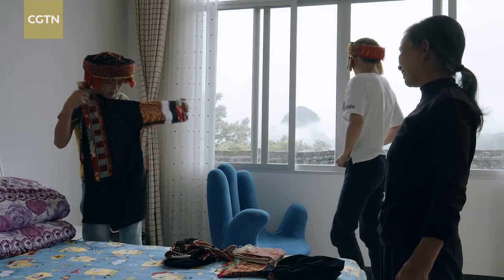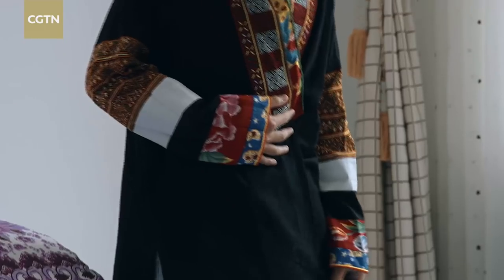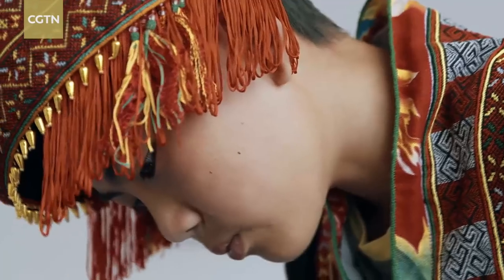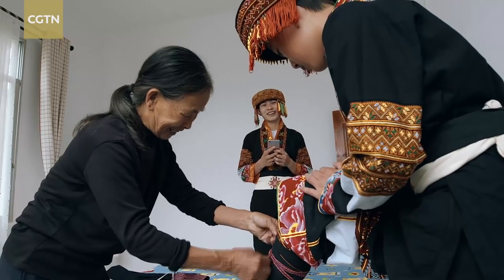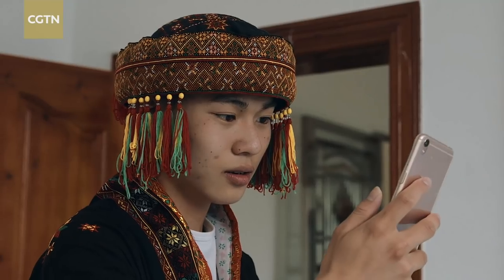Li Guifeng takes out the Yao suits and asks her grandsons to try them on. They have not worn Yao clothes for a long time and look a little awkward in them. But they are still happy to take pictures of each other in their traditional clothes.